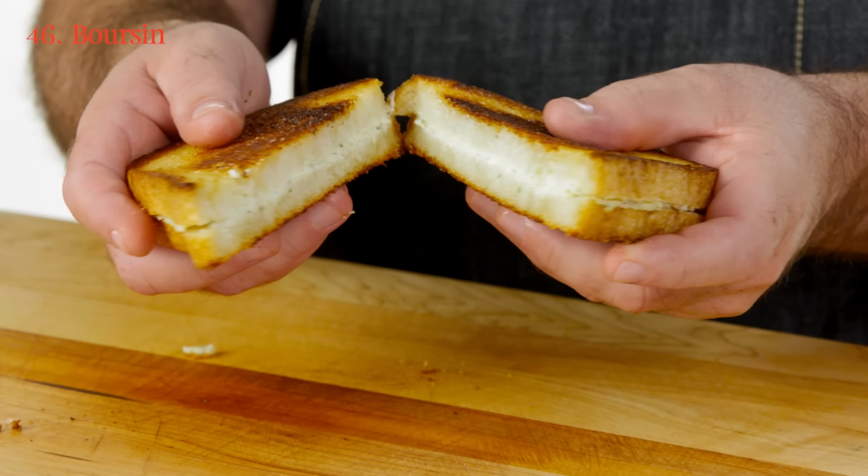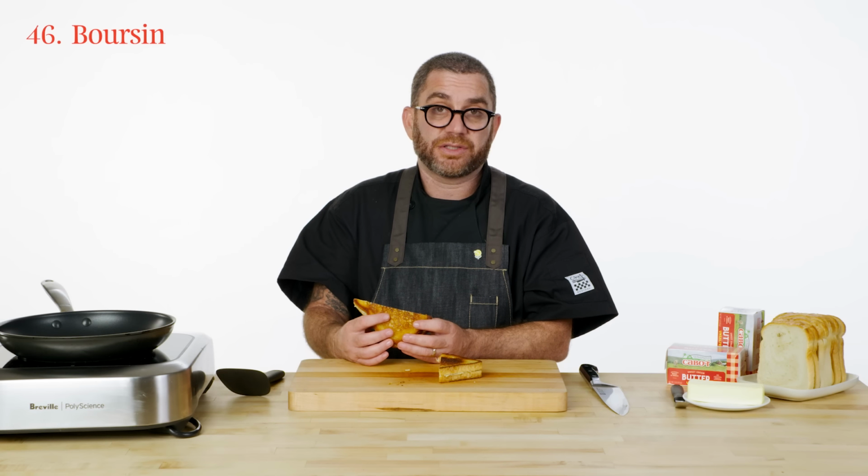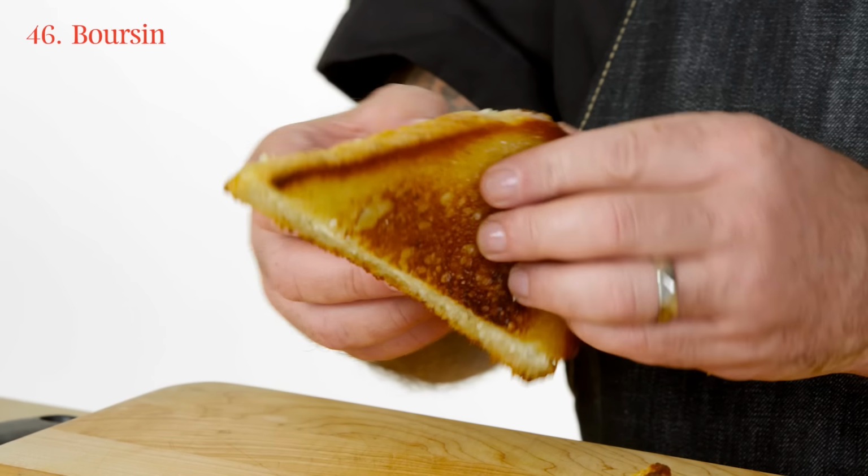Poisson. Another spread. It's basically a French version of cream cheese with garlic and chives. Some of the fat's been cooked off in the heating process, so it's a little bit more gummy. Not what it's made for. Poisson doesn't belong in a grilled cheese, but garlic and chives do.